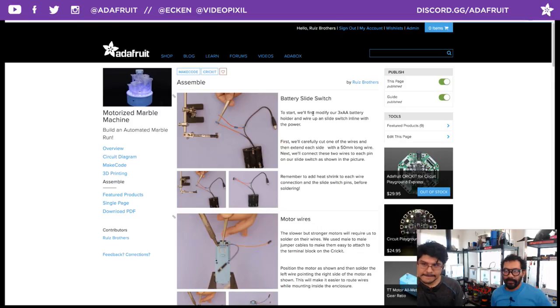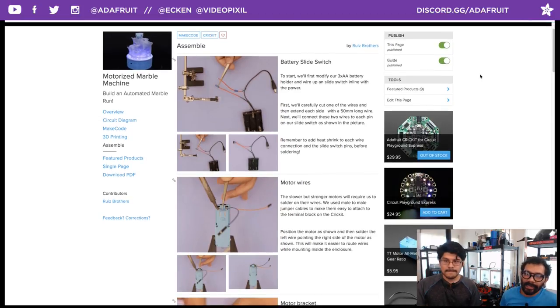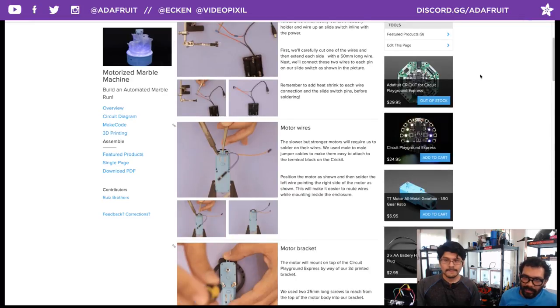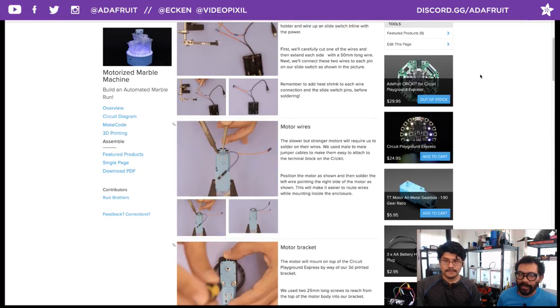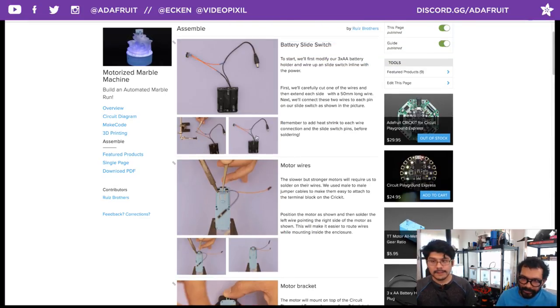Moving on to the assembly, first thing we're going to do is set up our battery pack to have a slide switch. So we're just going to cut off one end of that, extend the wire so they can reach our slide switch. I have noted there how long you're going to need each wire. It's about 50 millimeters long. So you cut those down to size. Definitely don't forget to add your heat shrink to this since they are going to be stuffed inside the enclosure. You don't want any of those connections to be touching.